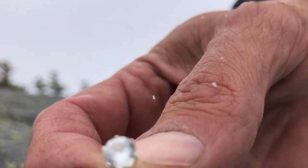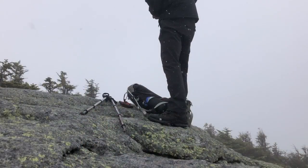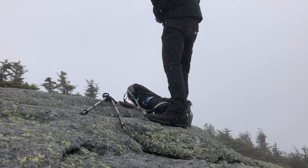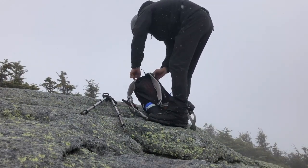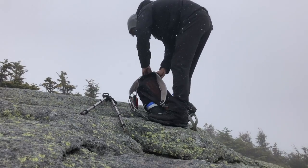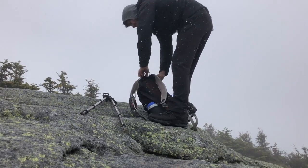Just found a diamond earring on the top of Basin. How you doing, man? Hello. How are you? Enjoying the snow? Yeah, beautiful view up here. Yeah, it's been like that all day.